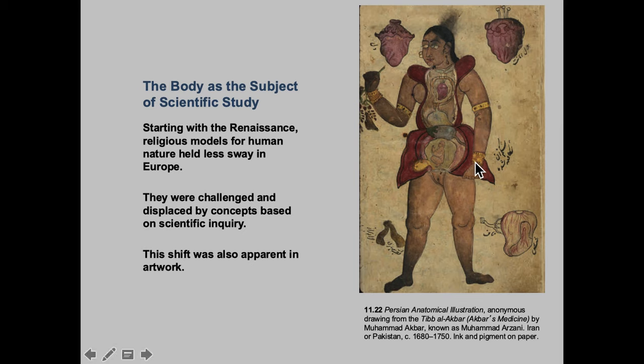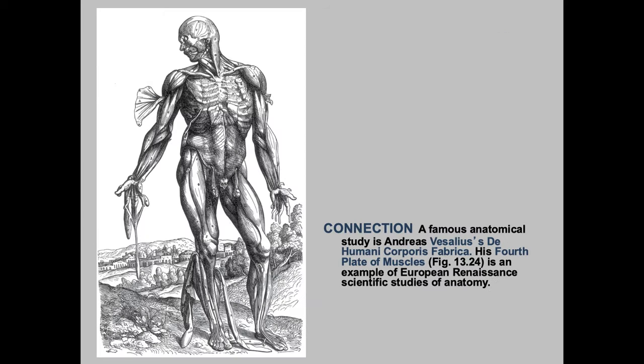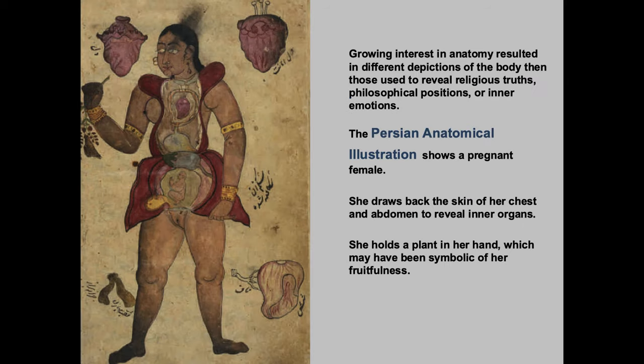So here we have an anatomical illustration in Iran, 1680 to 1850, ink and pigment on paper. So we're starting to get into the body and anatomical inquiry. This is later, which it doesn't give us much information, but this is about the musculature on a human corpse. And this is what, if you ever take an anatomy class, I know it's a bit grim, but this is what you're going to see. You're going to go to a morgue or a lab, and you're going to look at a dead body, and parts of it the skin will be removed to show the muscles, and you'll look at this. And this began back in the Renaissance.